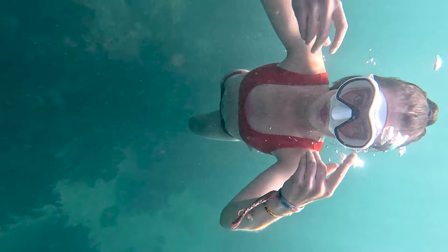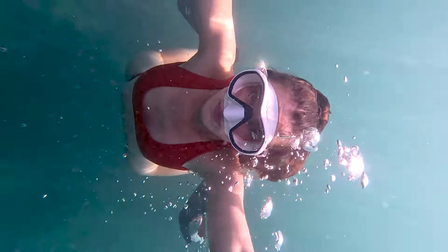Being able to share the water with these sharks was incredible, and it is absolutely one of our favorite experiences in Australia thus far.